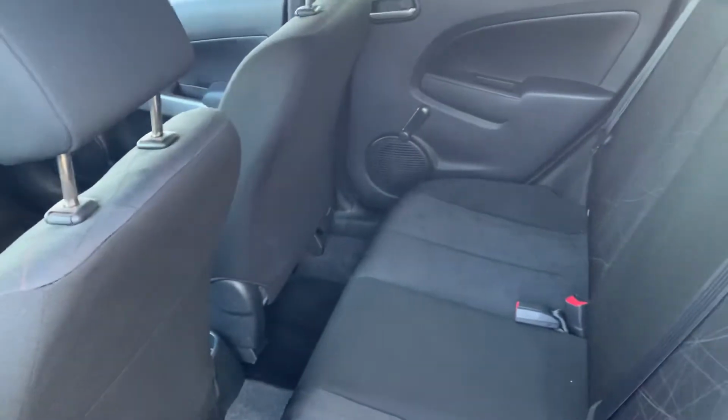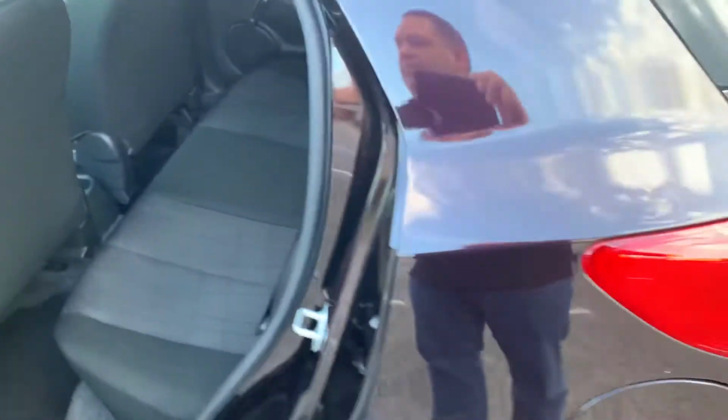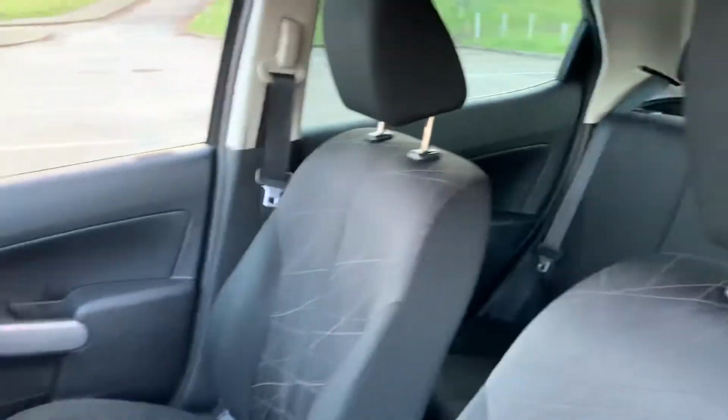We've already been here, but there's the rear of the car there. And let me just show you the seats. Riding the headrest folded in will fold flat. You do have a lip, but still it gives you a generous amount of room there. Windows at the back are manual, but the fronts are electric. As I say, the car's done under 21,000 miles.